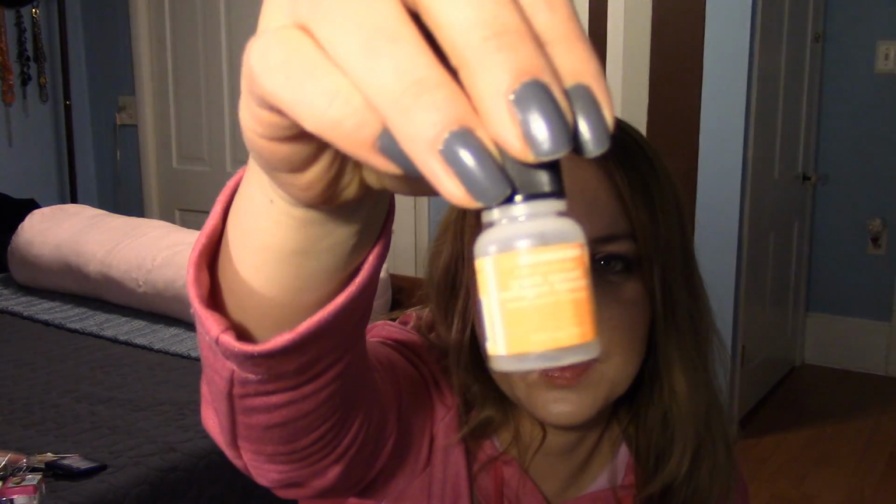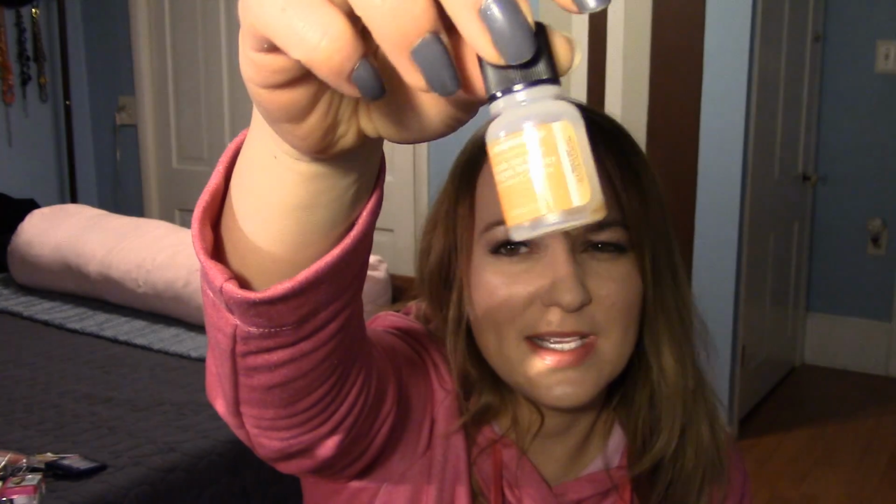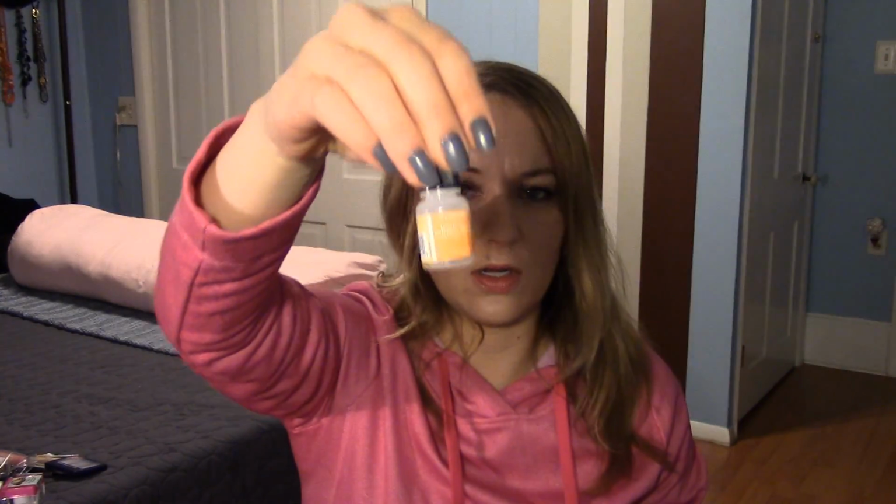Somehow I keep losing my samples, but there are also samples in this project pan. One of them I have finished up completely. It's the, I say Ole Henrikson, I don't know. Truth Serum Collagen Booster. Really like this product.